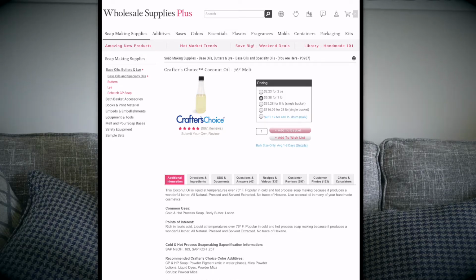So now let's talk about when I started bulk buying all my oils. When I first started bulk buying, I did not know that there were other suppliers that I could use. I thought Wholesale Supplies Plus was it. And don't get me wrong, they are a great company, and sometimes I do still buy from them, depending on when they have the sales. But there are other companies out there that you can bulk buy from that are way cheaper.